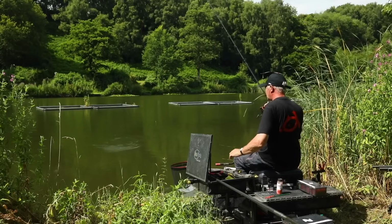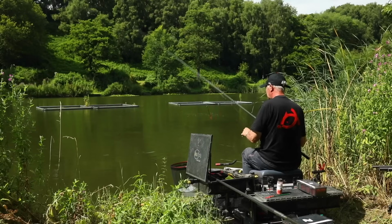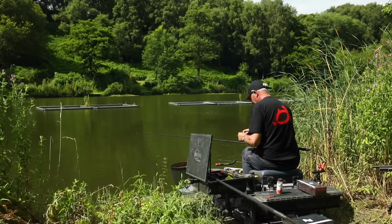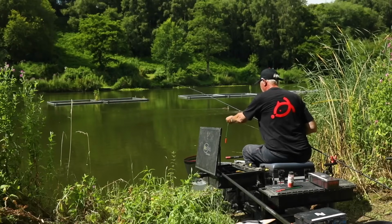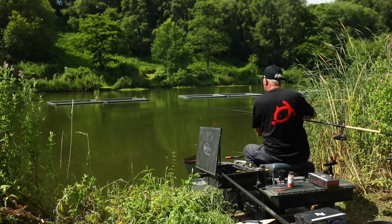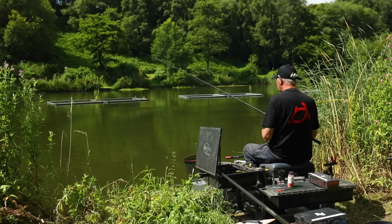Hidey hi, oh, I didn't want that one anyway. But there's some fish there now. Right, it's weird, isn't it? I've got all them fish shallow, and I think I only hooked two wide. There could be roach, but I don't think they are.